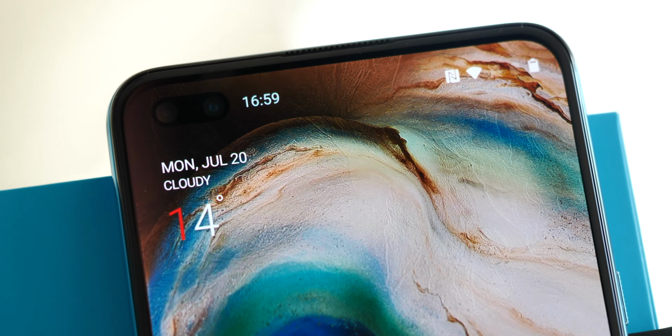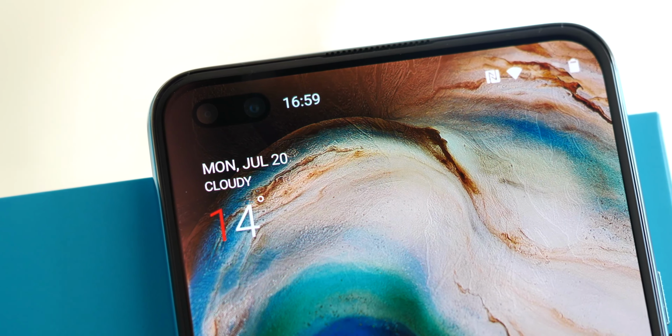Moving around the front, the Nord mixes things up with both a standard and ultra-wide selfie camera. I've been a big fan of this sort of feature going back to the Pixel 3, and although the Nord's ultra-wide shooter isn't quite as wide as the Pixel's, I've been pretty happy with the quality that it's produced.